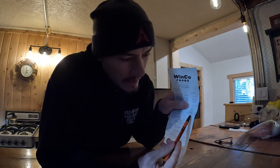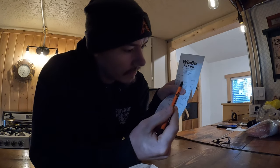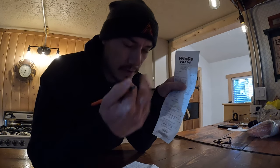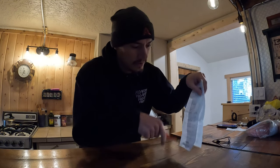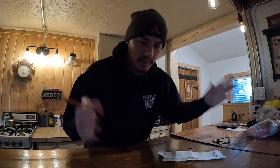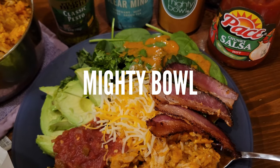You can see last week I spent $85, but I got some toilet paper and baby wipes on that trip. So that's why it costs a little bit more. Sometimes it's more, sometimes it's $100, but I would say it averages out, let's just say $80 a week I'm spending on groceries right now. Now, let's get into the meals that I eat during the week.